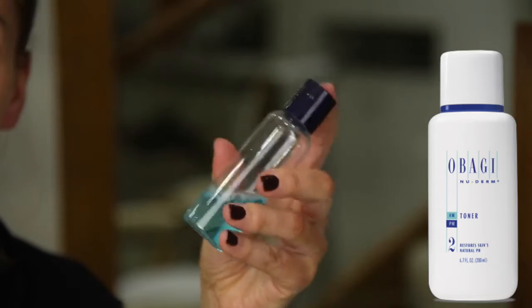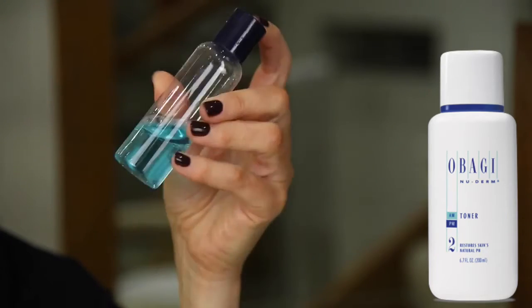If you watched my morning skin routine, you may remember that I was on the fence about toner. I just didn't feel the need for it, so I don't tone in the morning. But I do feel it works in the evening, especially after you've had to cleanse three times and your skin is feeling quite tight. I tone at night, and it really preps the skin for the final stages of moisturizing. This is the Obagi toner, but I emptied it into this little travel bottle from my last holiday. That was the last of it.